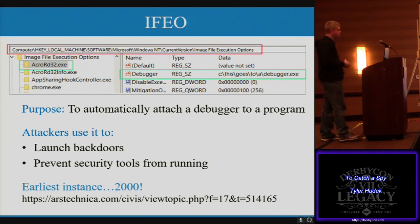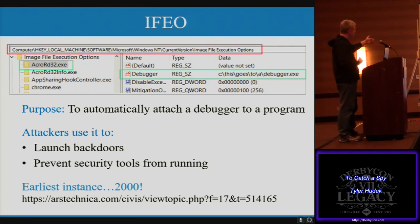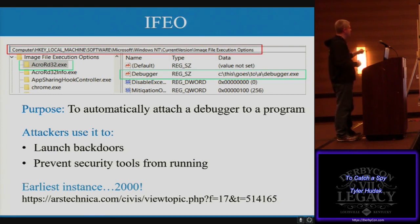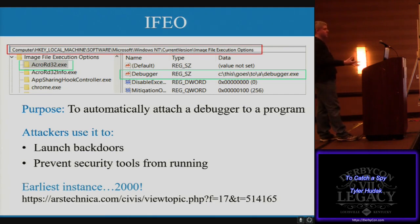You'll know that it's doing that because under the program you'll see a value for Debugger. If you see that value there, it'll lead to a program. What happens is that program is run just prior to any time the program that the key is specified for is run. So in the example we have here, I've got AcroRd32, Adobe Acrobat, set up. There's a Debugger key, and the value points to some debugger.exe. Anytime that I ran AcroRd32, the debugger would get run prior to it. Now, that's the purpose of the Debugger key.